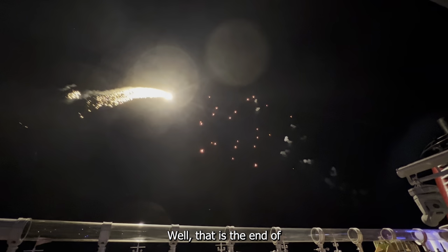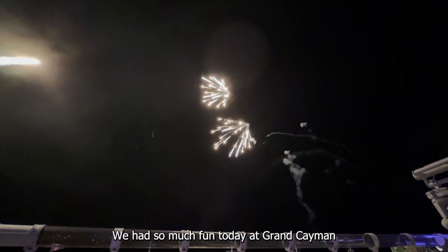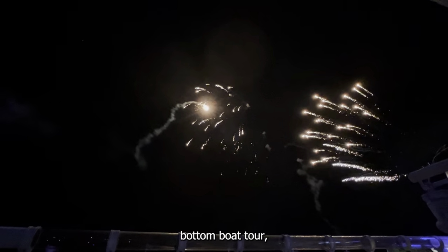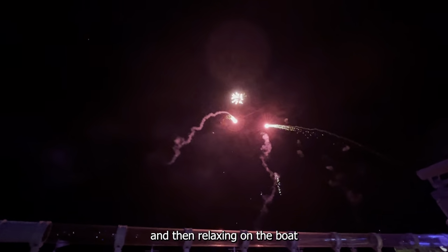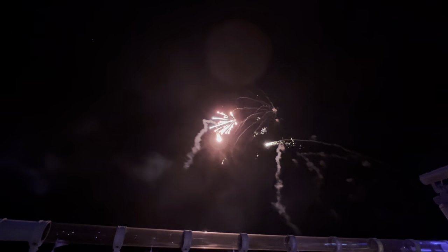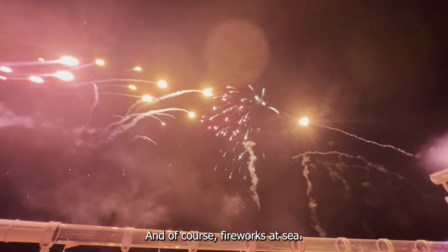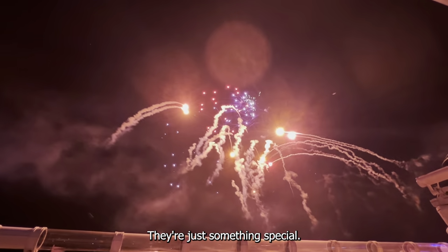This is the end of Pirate Night and our third day here on the Disney Dream. We had so much fun today at Grand Cayman, going on our glass bottom boat tour, doing some shopping at the port, and then relaxing on the boat, as well as the shows for Pirate Night. Weren't they amazing? And of course, fireworks at sea. They're just something special.